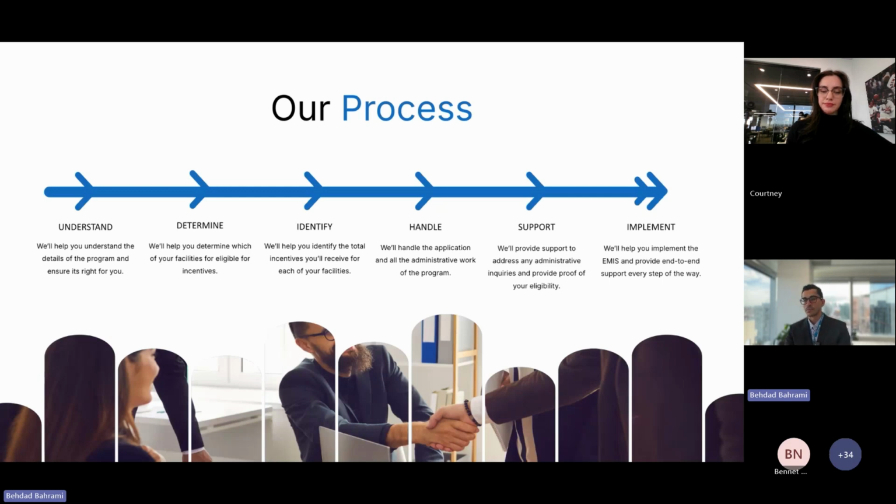Then we'll support you to address any administrative inquiries. So if the IESO comes back and they have any questions, or they want to do a site visit, or they want to check anything, we're experts in that, and we'll handle them and walk them through the process. And then we'll actually help you to implement the EMIS system and provide you end-to-end support every step of the way, from scoping to installation to making sure that the system's up and running, and to make sure that now you have an energy monitoring system that helps you see what's happening in your facility in real time, but also that 50% of it was funded through the Save On Energy program.